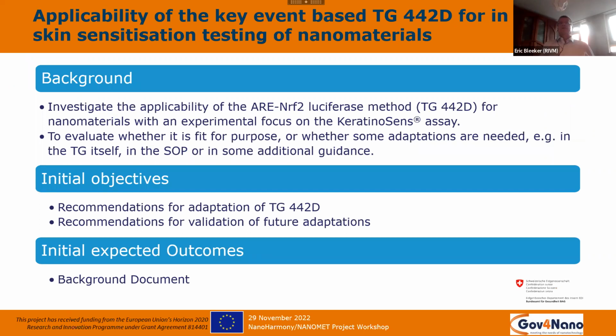On the human health side, there's a project that was looking at the applicability of the key event-based test guideline 442D for in vitro skin sensitization testing of nanomaterials, where the focus was on the luciferase method as indicated, and that there was some experimental tests done to evaluate whether it's fit for purpose and whether some adaptations are needed.